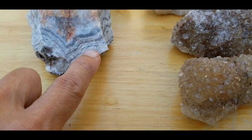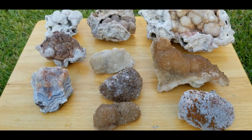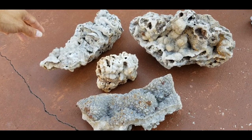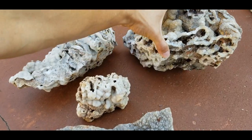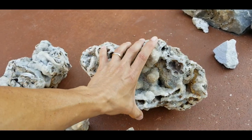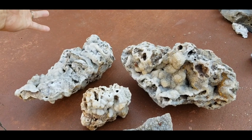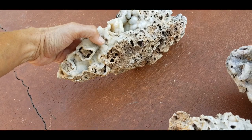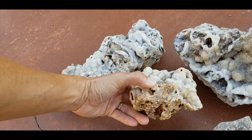Here's an example of basically the banding from the lace agate, that all of these mineralizations are found there and they produce this color. I haven't had a chance to research how it became this way, but look at the interesting formations of that area. It looks like Swiss cheese or coral. I'm thinking maybe there was just another mineral mixed in the original matrix that just dissolved away over time, basically leaving all these hollowed out areas. Some of it does look a bit stalactic. I've seen some pieces that look like that.